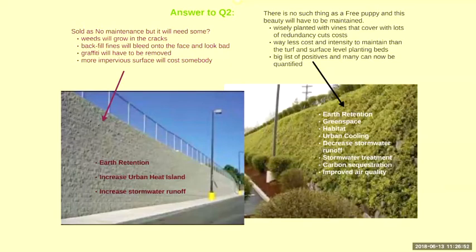Then you've got the living wall, which nobody sees as free. I make the point here, there's no such thing as a free puppy, and this beauty here will have to be maintained. But this wall in particular was wisely planted with vines, a good regional vine that would take hold, get a good root mass, and then grow and crawl all over the place. So you get tons of redundancy.